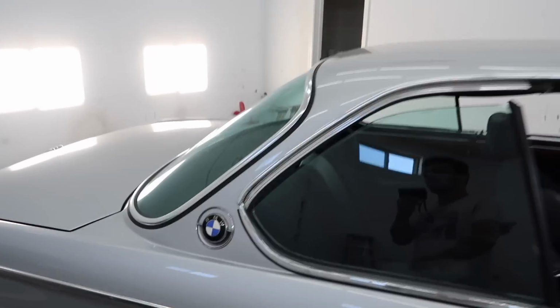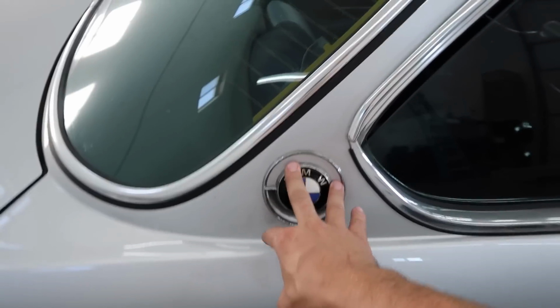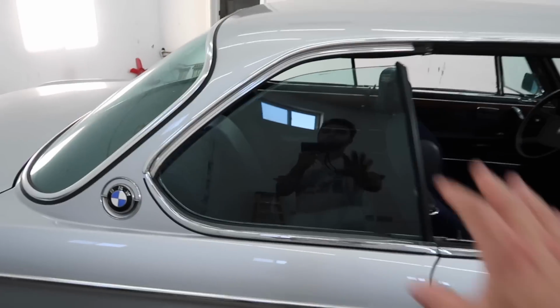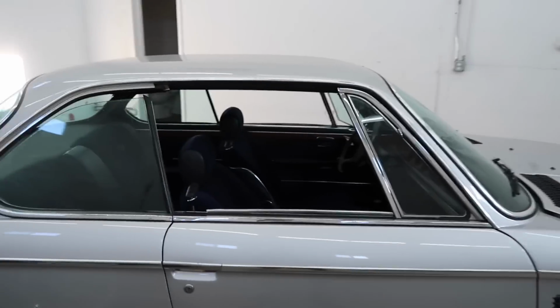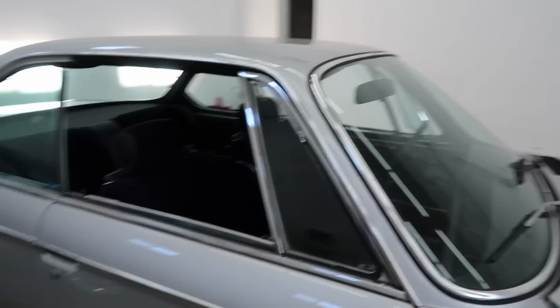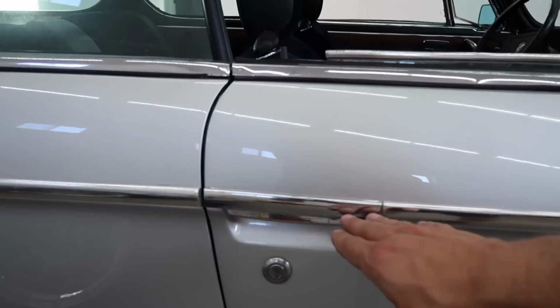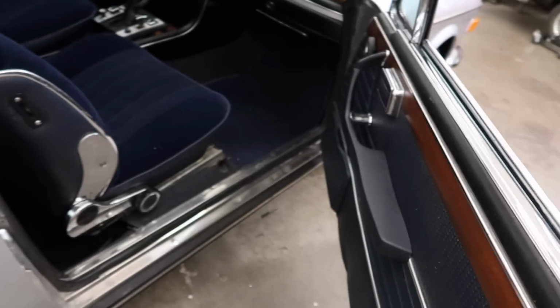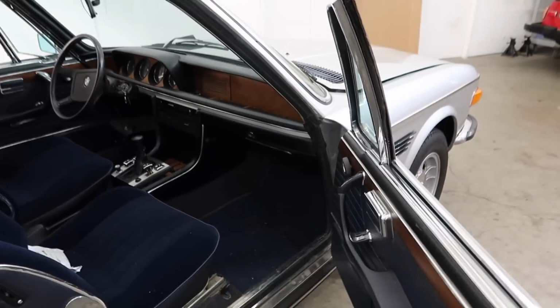But an absolutely awesome staple of E9ery is the cool roundel on the side there. You'll notice the windows are all at different heights. That is because almost none of the windows work on this car. That's a whole nother thing we'll get into in a bit. But look at how cool the door handle's built into the chrome trim. Like, how awesome. The doors open and close, super solid. This is a 1971, I forgot to mention that.